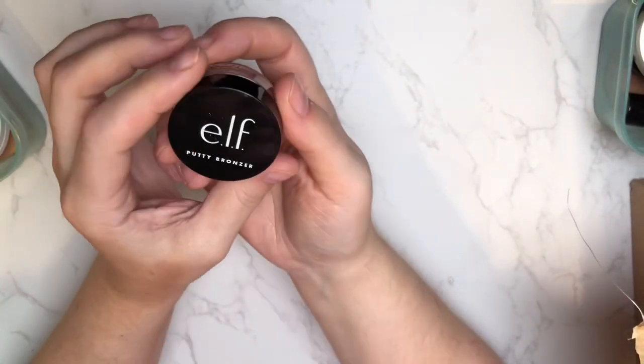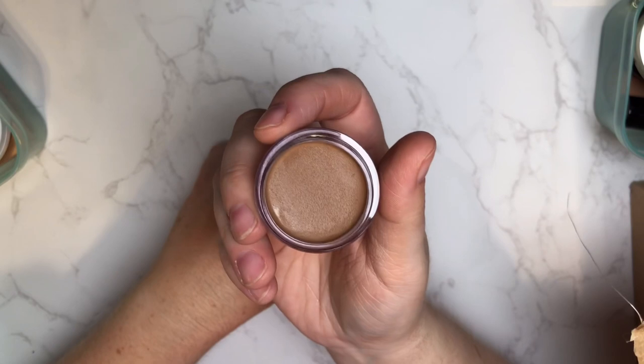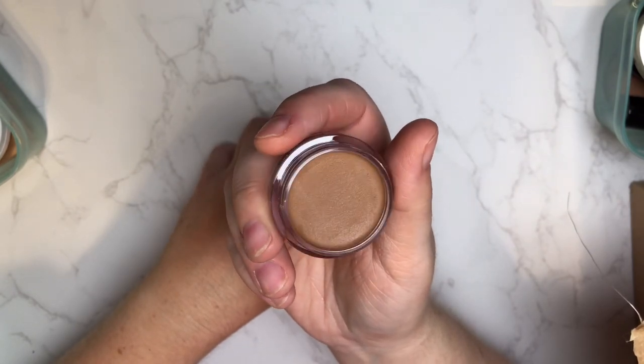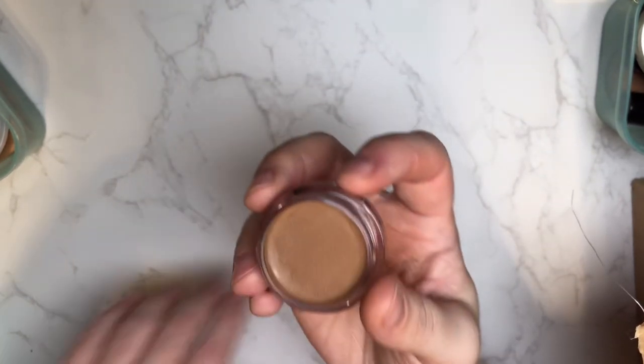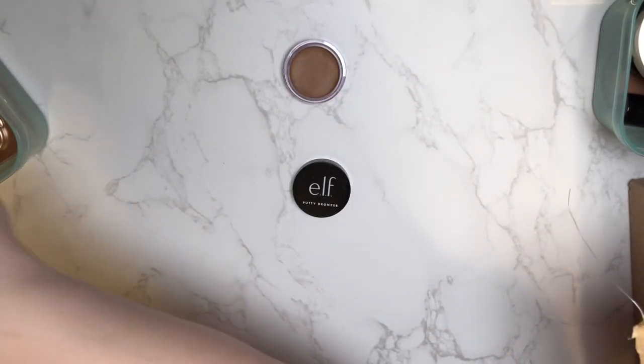Next up, we have the infamous e.l.f. Putty Bronzer. So, I got the shade, I forget, Tan Lines. It is the second to lightest shade. I have used it once. Let's do a little shade comparison for funsies.